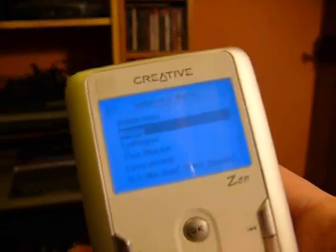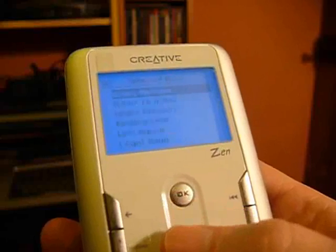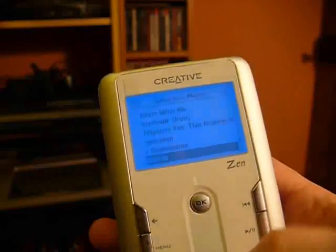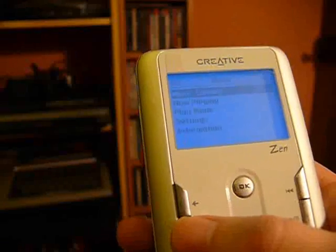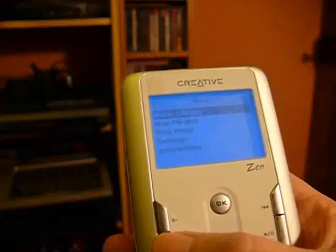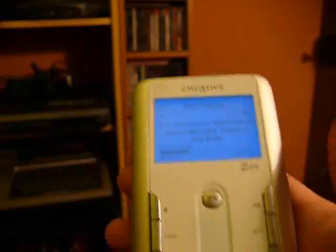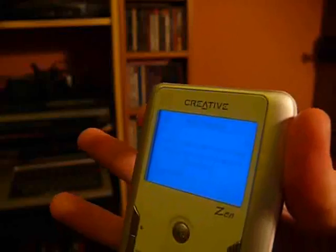I can't see from here. I don't know, I'm in some funny David Bowie stuff. Yeah, I'm in my David Bowie menu. I don't know how I came to be in that. I don't want to be in that. Yeah, so you can have music library, now playing, play mode, settings, information, blah blah blah, a whole load of stuff that I never ever bother with. I just hit play and random and let it do its own thing really.